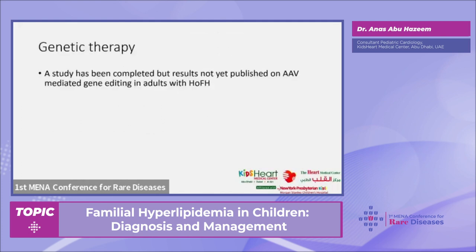Genetic therapy, there is a study that has been completed, but results not yet published, on adeno-associated virus vector to treat patients with homozygous familial hypercholesterolemia. The study finished 2 years ago or in 2020, but so far the results have not been published. So we're waiting on that.